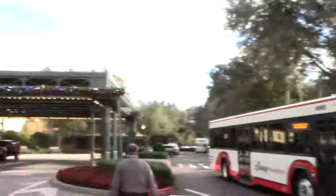So Port Orleans is gorgeous with the lights for the holidays, or the decorations. We were walking around this morning and just being absolutely thrilled with how pretty it was. I am now going to randomly take some B-roll footage, so I won't be talking anymore, but I want to see what this stuff looks like.